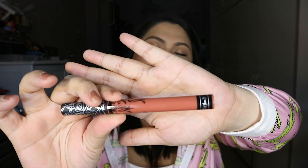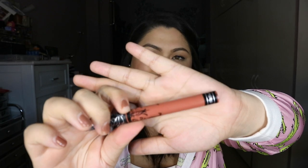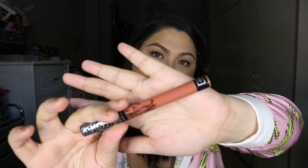I'm so in love with orange lip colors that are not in your face orange. This is a little bit in your face coral to me, you know what I'm saying? This one is like a toned down version of 22. It's a nude version of an orange lip. That's how I think I would describe it.